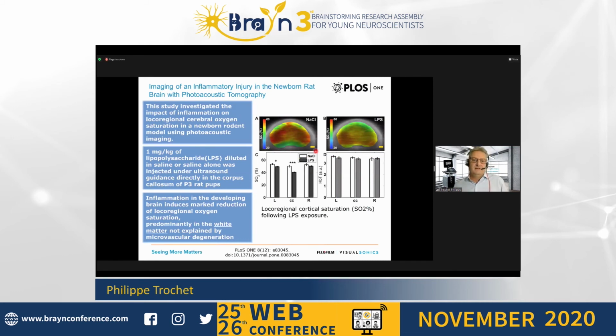Another example of application on the brain in photoacoustic mode is imaging inflammatory injury. And here we have the LPS stimulated the release of pro-inflammatory cytokines. And what is interesting in this paper is the fact that they report that we can measure the oxygenation content in the white matter.